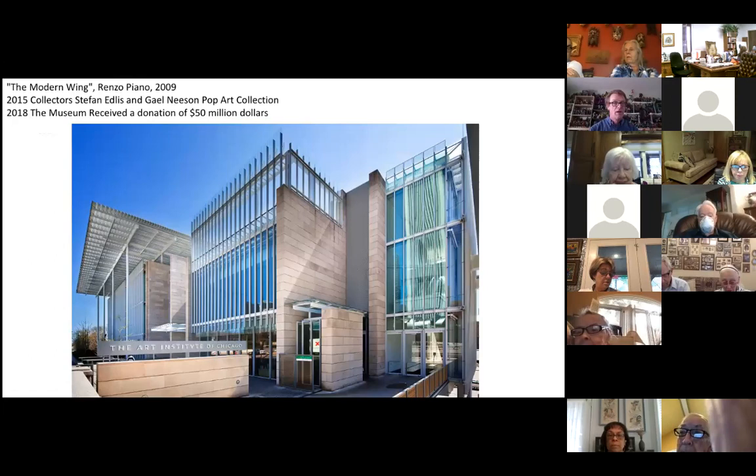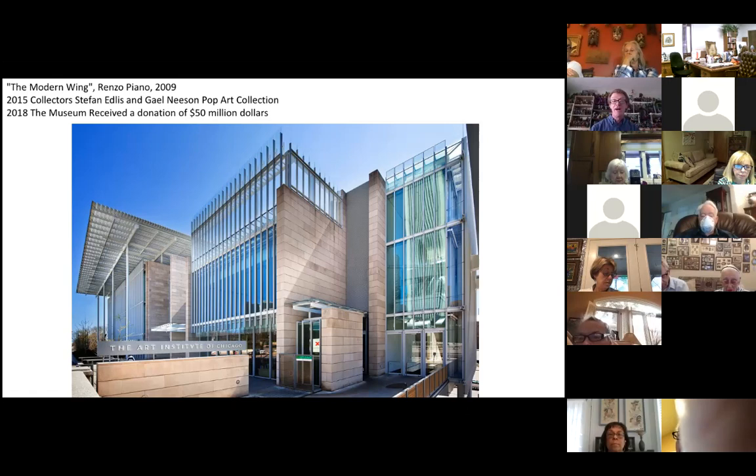In 2009, they opened up a modern wing to the museum because they had collected so much art. This greatly expanded the size of the museum by about 30% or so, and it now makes the Art Institute of Chicago the second largest museum within the United States. In 2015, we also have a major collection of pop art, Andy Warhol, Lichtenstein, those type of folks, given to the Art Institute. And in 2018, they actually received a donation of $50 million to the Art Institute, which is the largest donation to an institute of art, again, in American history.